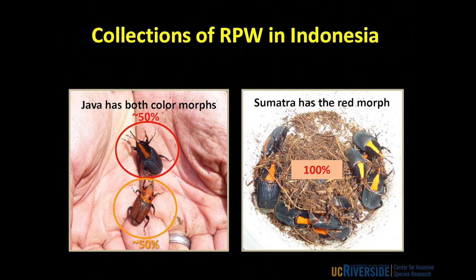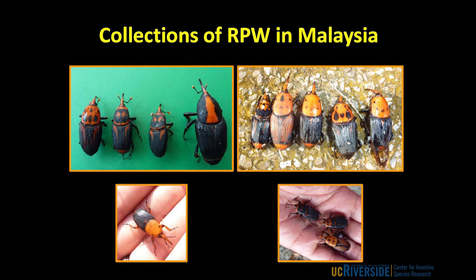They'd never seen it. So depending where you are, the color of the weevil may be all black with a red stripe, or a mixture of these two color morphs, or in Malaysia, anything goes, it seems. So we think we have very high genetic variation here, and we should be able to tease out the genetic variation, look at what California's population is like, and possibly figure out where California's red palm weevil came from.